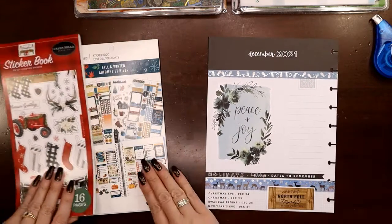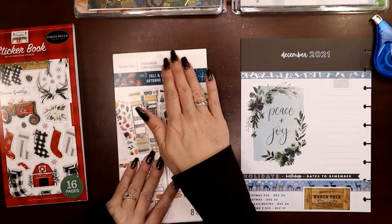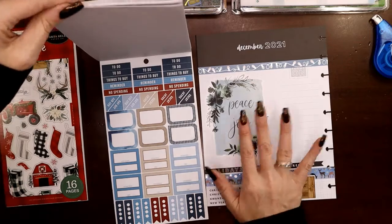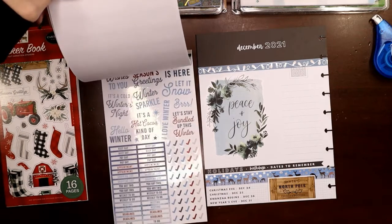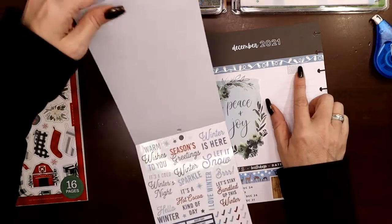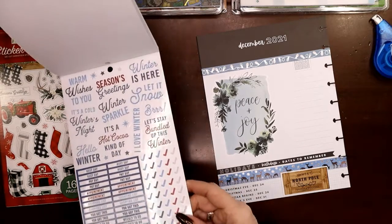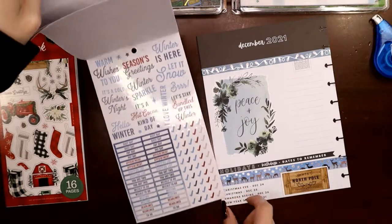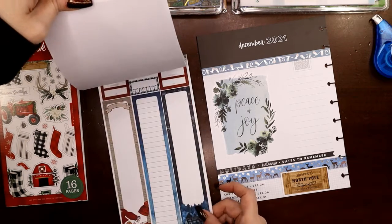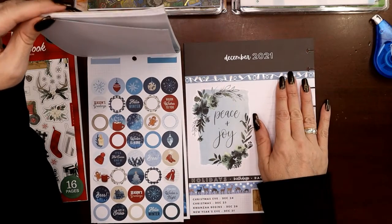Okay, and then let's find something. I also pulled this Recollections Fall and Winter sticker book. I did a flip through of this. I've had this for several months now, but the winter section on this has a lot of blue. And since I'm trying to go for like the blues and the neutrals, I thought I could use these maybe for my bullet points. I do want to put something else there to cover that up. And these, in case you can't tell, they're glossy. And since they're already check marks, it's going to be kind of hard to check the check marks. You know what I mean? So maybe there's something else in here I can make work for me. I kind of want to cover that up with something too.